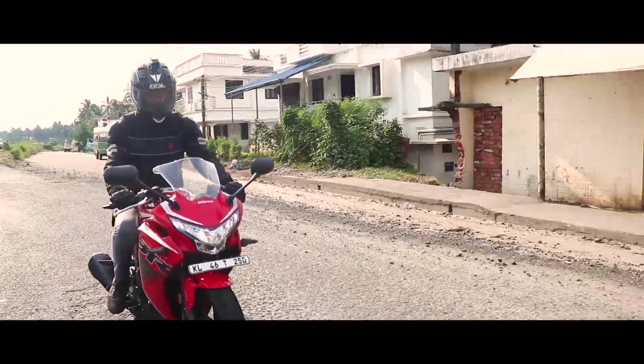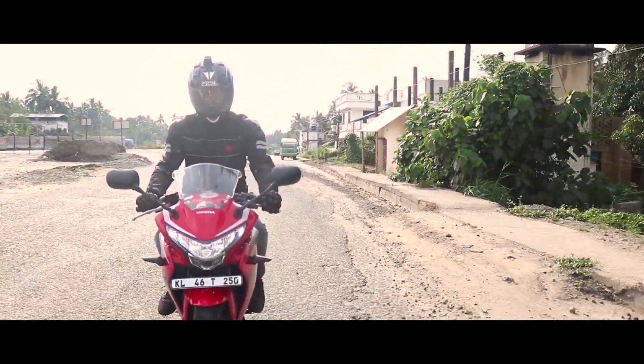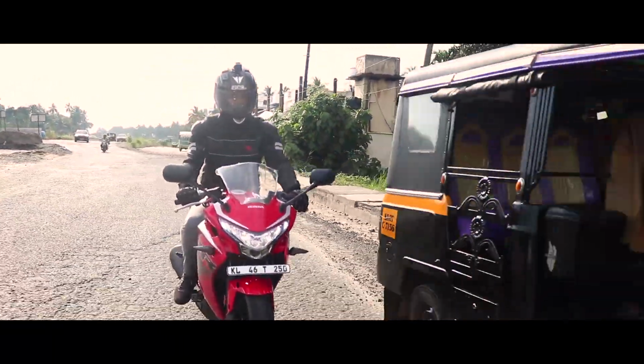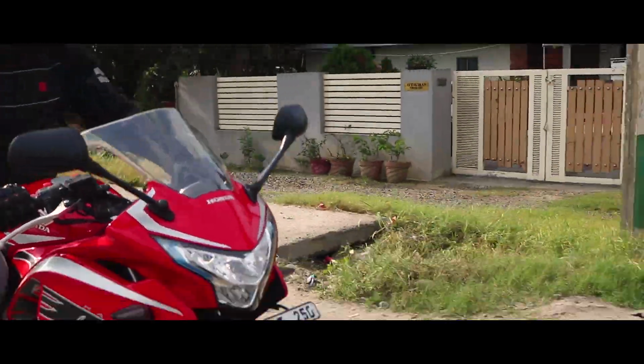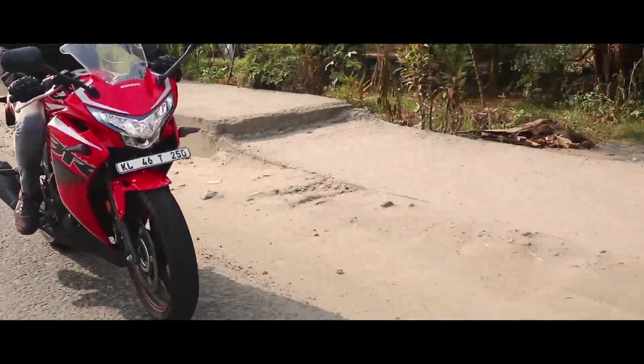Now, it's time for the problems of this bike. Overall, it's a sports tourer which has very little heat dissipation. So this is a bike which doesn't have many cons. But I will share what I felt from this motorcycle.